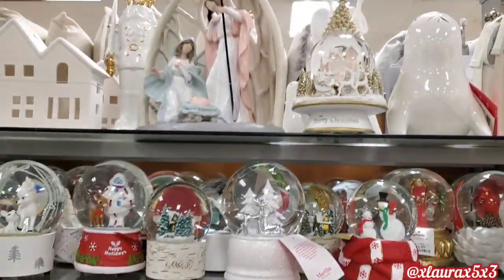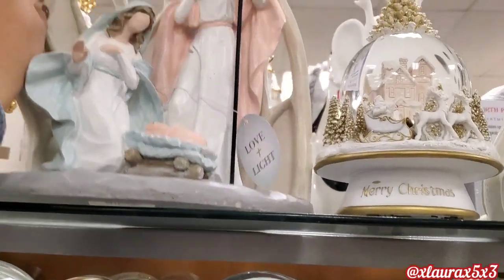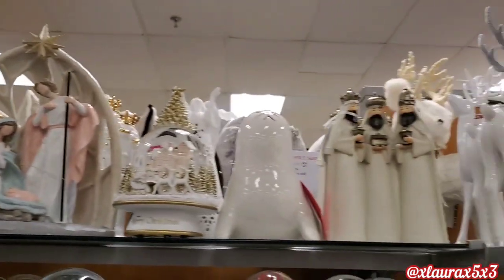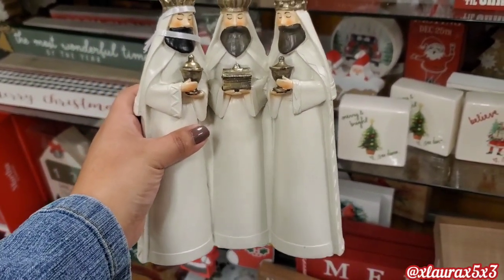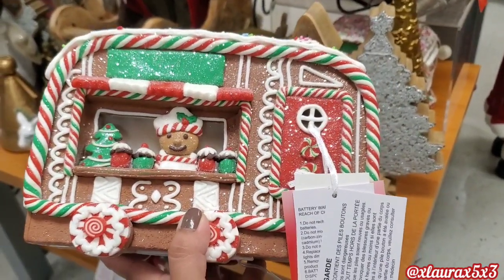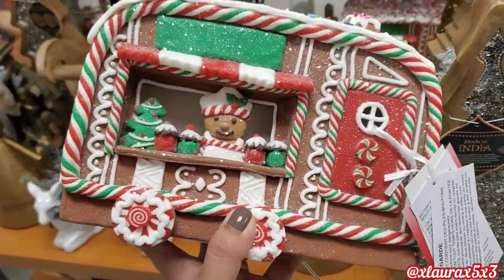$5.99. I found a new nativity that I had not seen in these pastel colors. Very pretty. It's a nice size. $24.99. These houses, $12.99. These are the three kings I hauled, $12.99. I did find the gingerbread camper. How cute, right? I did leave it though.